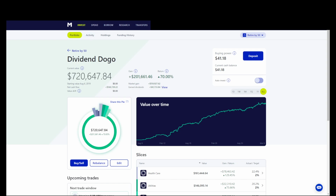So as you can see, we're sitting at about $720,000 in the Dividend Doggo portfolio on M1 Finance. We've got total market gain of about $59,927. That's just under 160, and then the rest is earned dividends. So we're still just barely clinging to that gains of 200K. And that is from August 2019. So this portfolio is going on 3 years old this year in August, and it's done pretty phenomenally well. I'm very, very pleased with it so far.